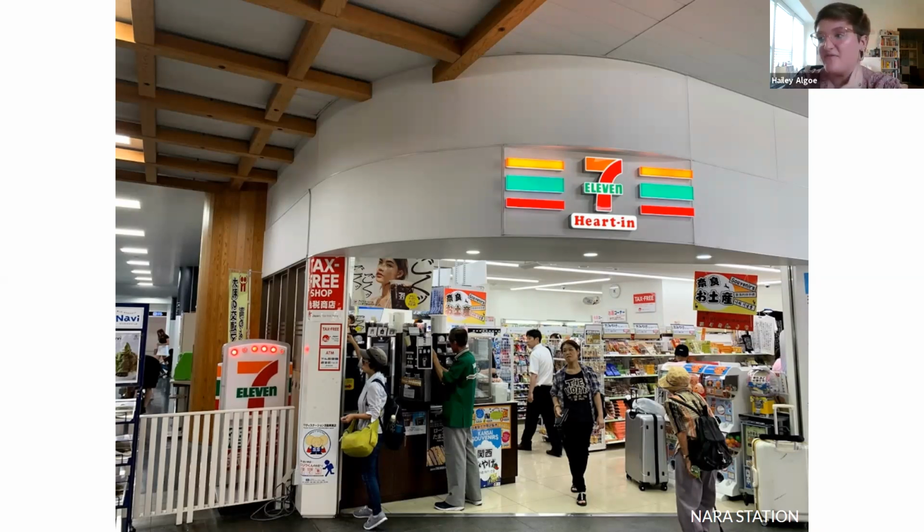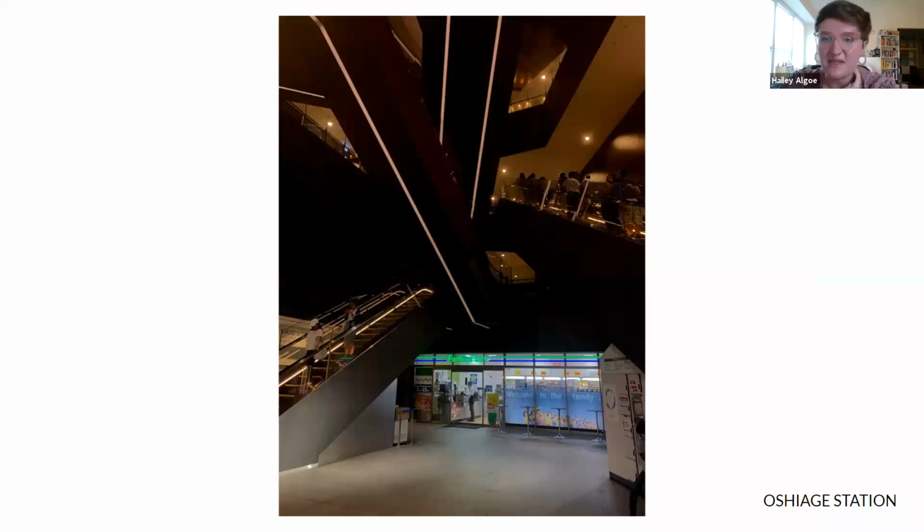And finally, this is one of my favorite indoor storefronts at the base of the Tokyo Skytree station, which had layers and layers of escalators unfolding above, providing a transition space out of the station and into the realm of the Skytree, which is basically a giant multi-story department store and mall.